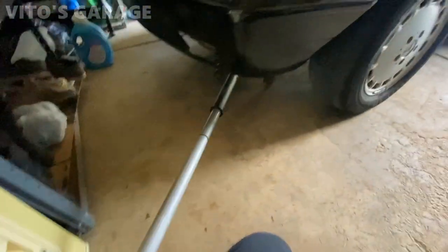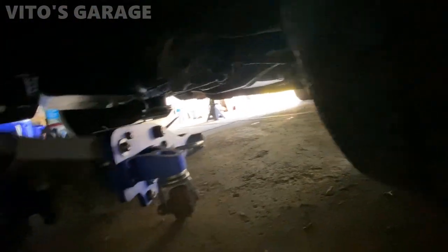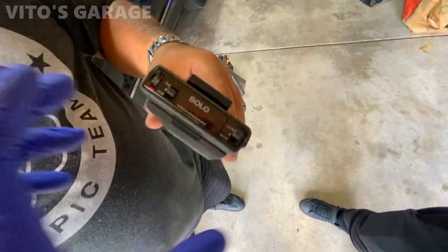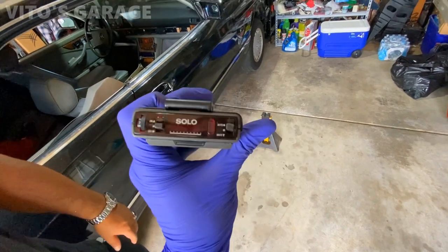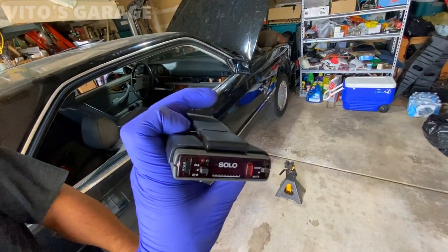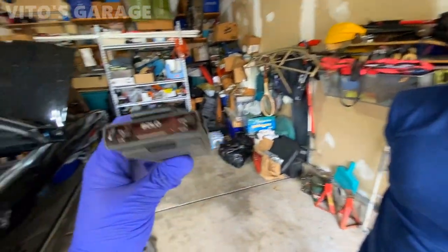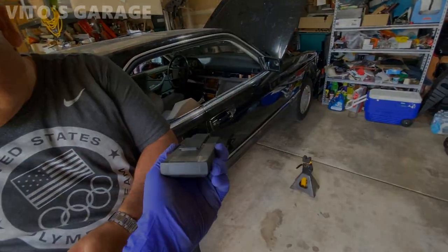You like classic rock? I do. It's so cool. Does it work well? So this is the old school detector that we found, runs off the battery. That is really cool. You like it, Leonid? It's amazing. Retro throwback. We love classic stuff and vintage.